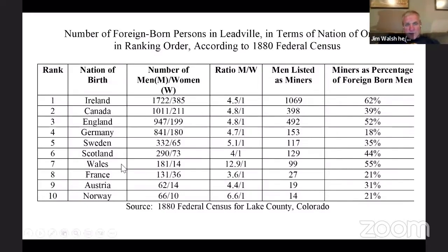Many of these Canadians are Canadian Irish. The England figure is mostly Cornish. There was a large Cornish community there. But you can see these are mostly people from Northern and Western Europe. That would change by the 1890s, shifting drastically toward people from Eastern Europe.